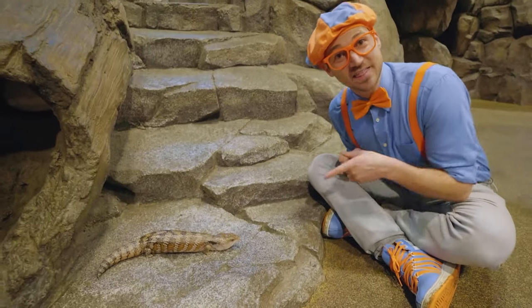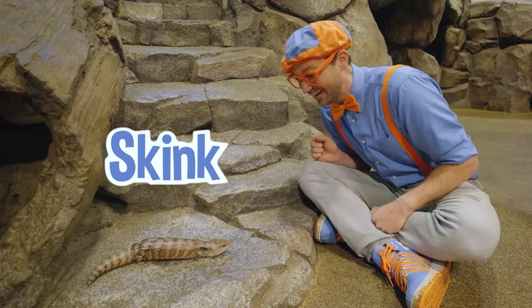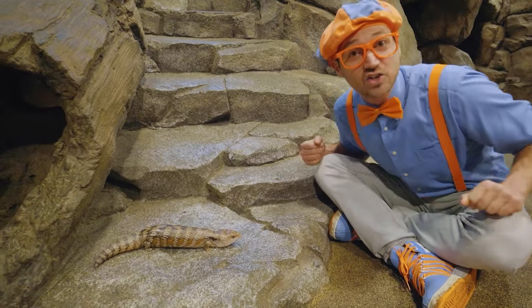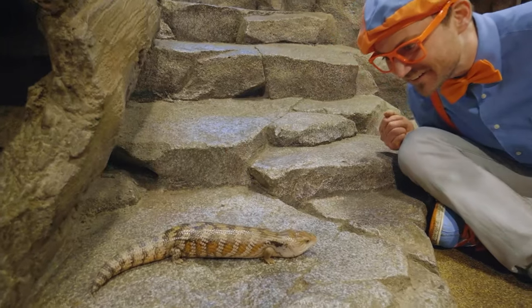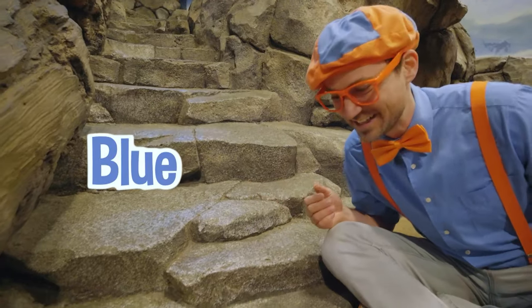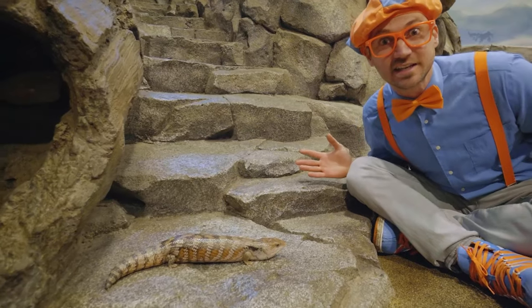Wow, check it out. This is Blue, and Blue is a blue-tongued skink. Whoa, she looks like a snake, doesn't she? Yeah, a snake with legs. But she's not. She's actually a lizard. Whoa, she is so cool looking. Whoa, do you see her tongue? Yeah, it's the color blue. That makes sense. I bet predators think that tongue could be poisonous.